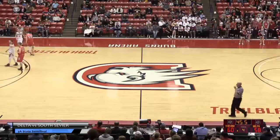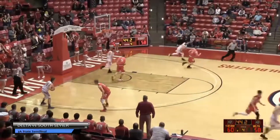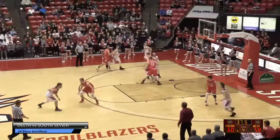And welcome back here to Burns Arena. South Sevier up by 2, 45 seconds left after a big three by Jager Springer for Delta. Full court press by the Rabbits. The ball will come into Caleb Barton, guarded by Trevor Burton in the backcourt. He'll just bring it up with a dribble. Crossover as he crosses the timeline. 38 seconds to go in the game.